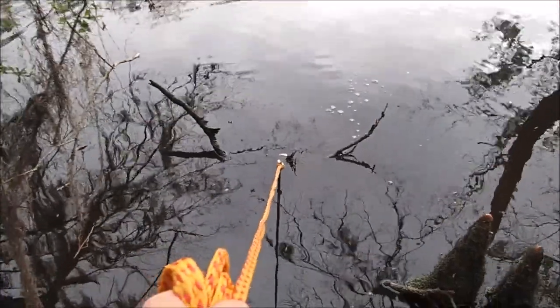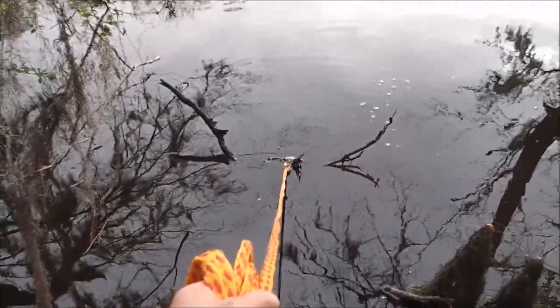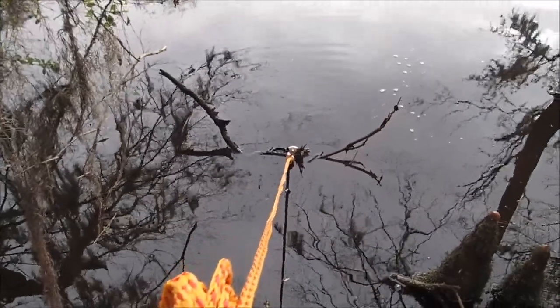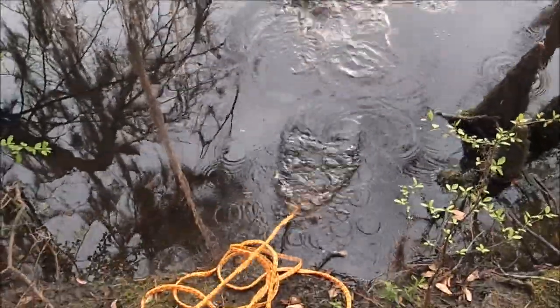Now, this is a good example of how the magnet can get caught on the branches. I'm lucky this is a small branch. I can just pull it right free. But if that was a big tree, you know, I might lose a magnet on that one. And if I had that cup on the front of it, it would probably slide right around it. So that's what you've got to be careful for, stuff like that.